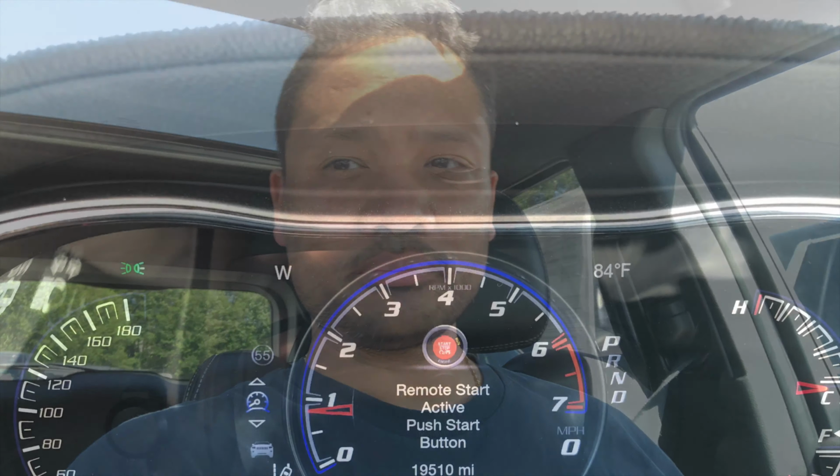You just heard that SRT8 startup. Sitting inside it right now, no smell, stains, rips, tears, or otherwise imperfections. Let me go and show it to you.